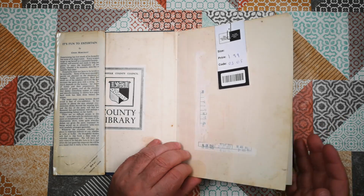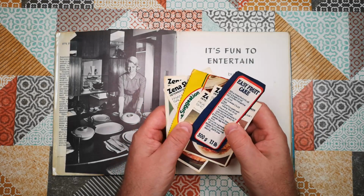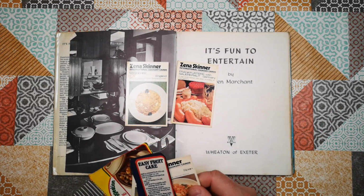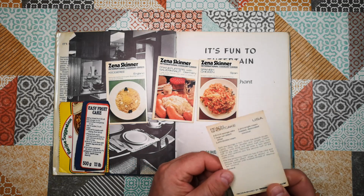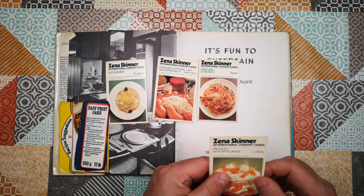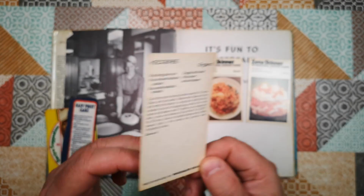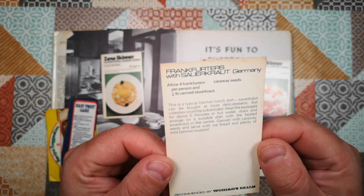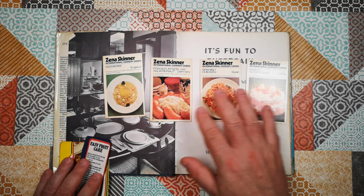But anyway, let's have a look at the bycatch that we got in here, which was somebody else's recipe cards. So these are little recipe snips that somebody has cut out and put in this cookbook when they've had it at home. So we've got some Zena Skinner International Cookery cards. I presume this was a set that you collected with something. Yeah, these were probably given away in a magazine, Women's Realm. But there's some little international cookery cards, and some of them are quite good. So there's a recipe for kedgeree on there. Some of them are a little bit lame, like frankfurters and sauerkraut is basically, get some frankfurters and open a can of sauerkraut. Not exactly a recipe, but interesting nonetheless, these vintage recipe cards.